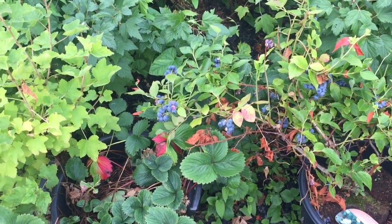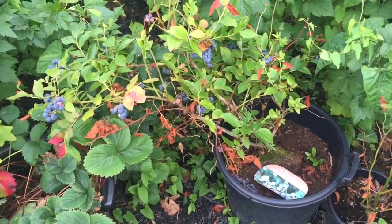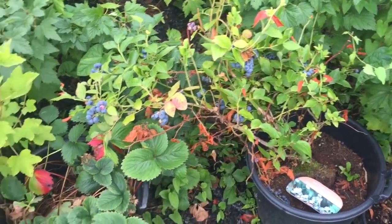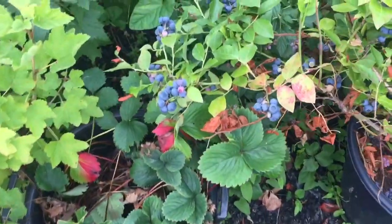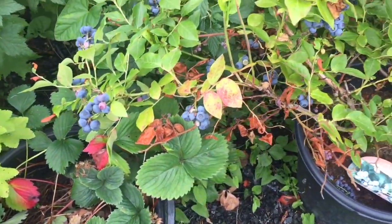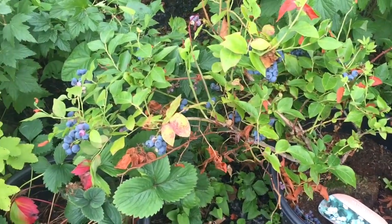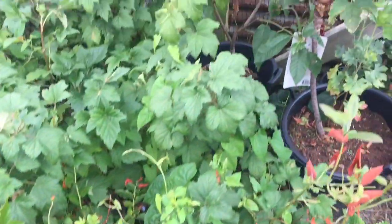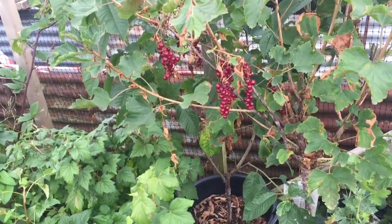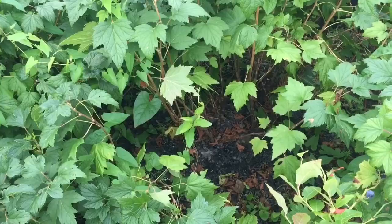Into the fruit cage. Got quite a bit of fruit, but it has suffered with the hot weather. It's been difficult to keep watered. So blueberries here. That plant is the best one of them. Produced a few blueberries, but nowhere near as many as last year. Red currants here. They're just going over, to be honest. They should have been picked by now.